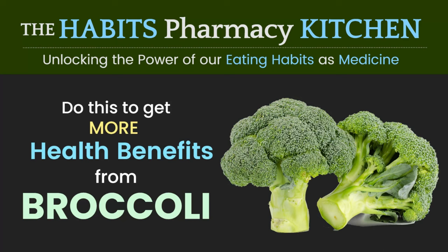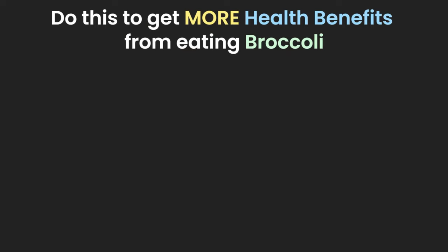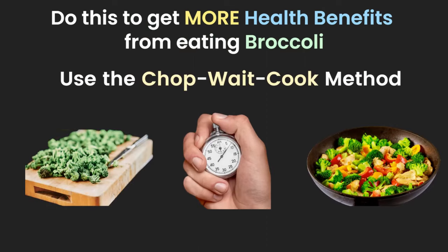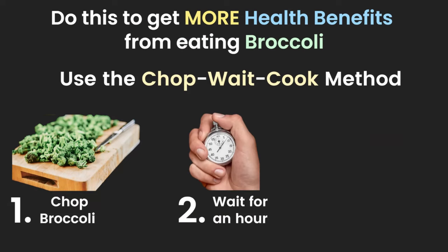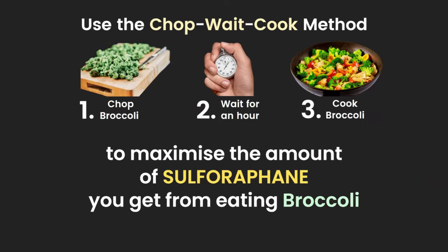If you want to maximize the health benefits you can get from eating broccoli, always use the chop, wait, cook method when cooking broccoli. That is, after chopping or cutting broccoli, always wait for an hour or more before cooking the broccoli. This is to maximize the amount of sulforaphane you can get from eating broccoli.